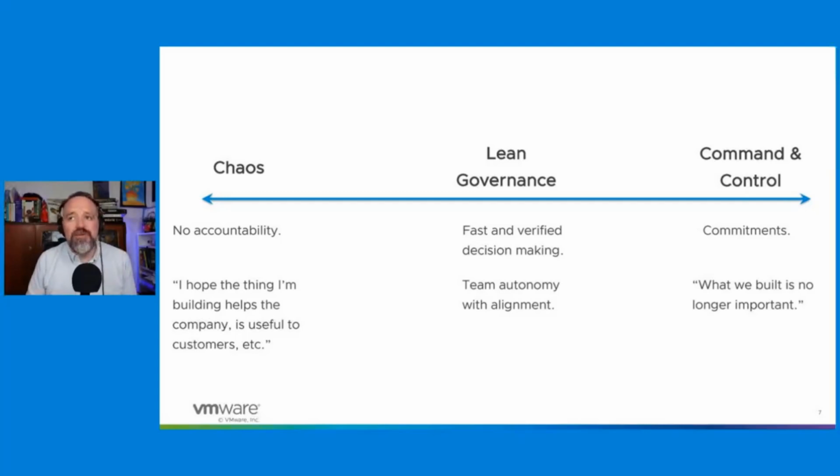But the opposite is what we were saying: you have these very strong commitments that take a long time. You build up this risk over a 6-12 month period, and you hope that what you built is usable. You've got the same problem on either end of the spectrum. You don't have enough validation about whether you're doing the right thing.